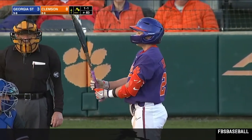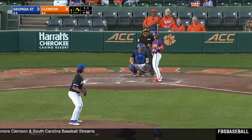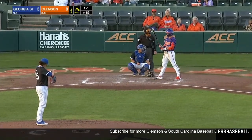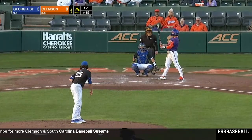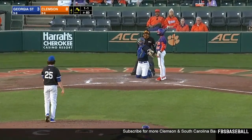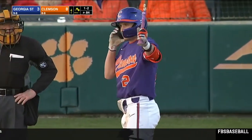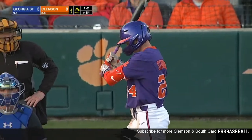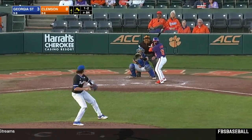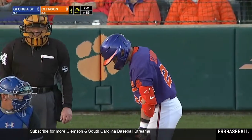One-and-one now the count. Starbuck getting another start at third, in for Blake Wright, takes strike two. Wright is dealing with an illness, so he will not have an impact on this weekend series against the Panthers. Still got the velocity. That was 92 miles an hour. He's throwing hard.